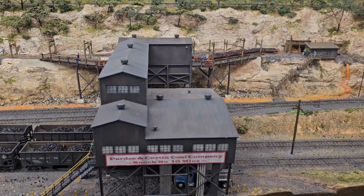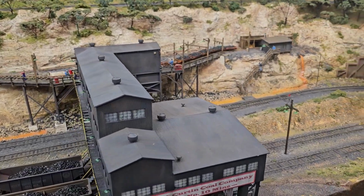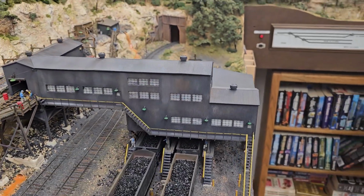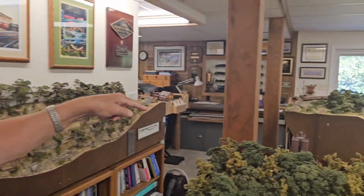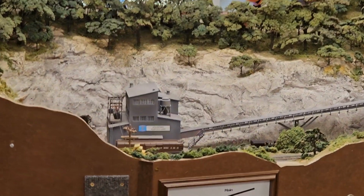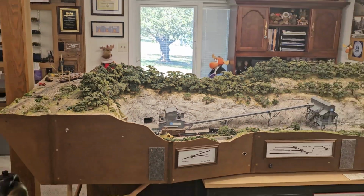This mine, is this a prototype or is this a... No. That is kit bash from 2 Walthers New River coal mine kits plus some other parts. I took two New River kits and built that. Then with some of the parts that were left, I built the crusher house at the stone quarry. And with some more of the leftover parts, plus some from other kits, I built the slack house at the coke ovens. So I basically got 3 structures out of 2 kits.